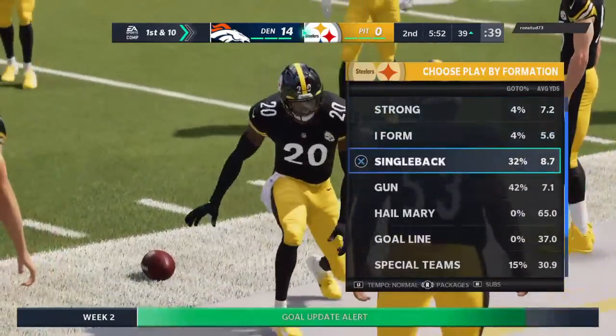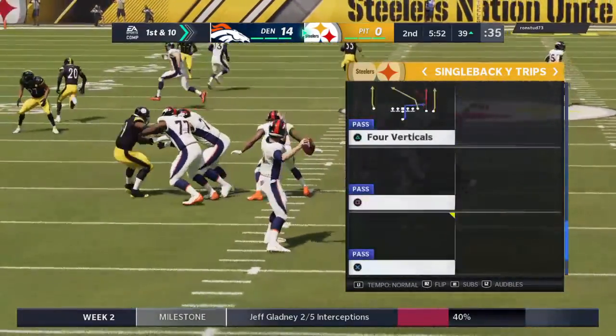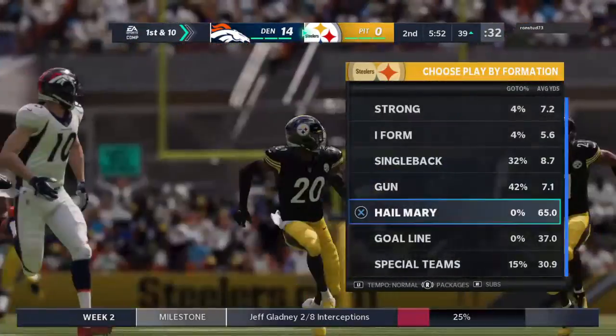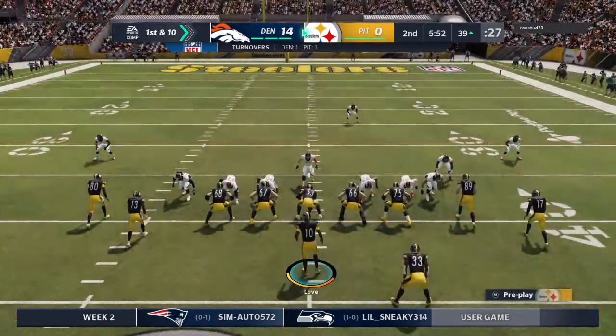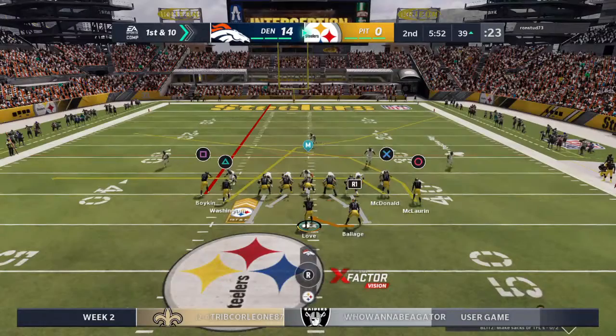Sometimes you just take the tape measure and the stopwatch and you throw them all out. In this case, all you're worried about is that Jeff Gladney may be a little bit undersized, but he doesn't play that way. Doesn't matter whether the receiver's 6'7". He goes up and competes for the football. Not to mention, he will also tackle in the run game. So from the 39 now, they'll come up on a 1st and 10.